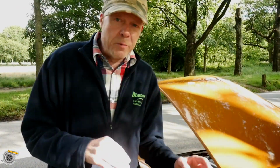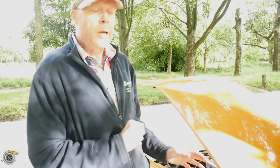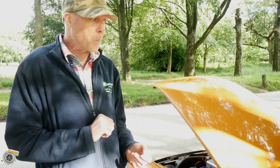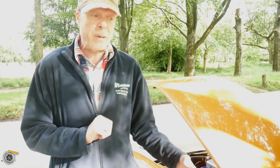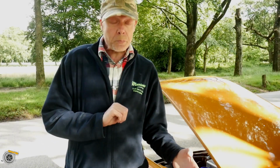Right, so what have I done with it mod wise? When I got it, it was not completely stock, so it came with a sports exhaust system on it. It also came with an oil intercooler, because they're renowned for getting hot oil, these, and seizing the bottom of the engine up. Since I've got it, I've done a couple of track rod end ball joints on it, sorted out the exhaust a bit better. I've had the wheels done.